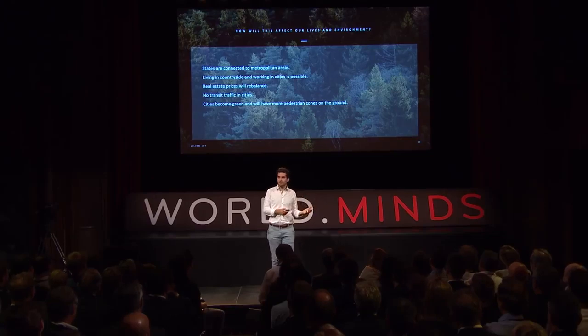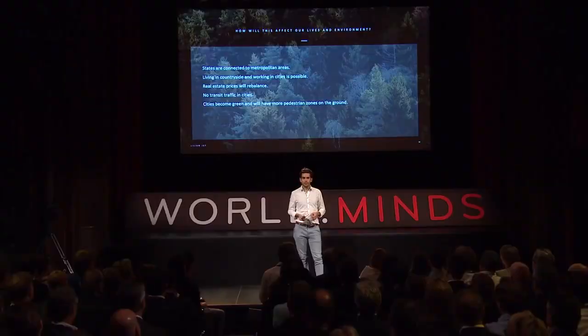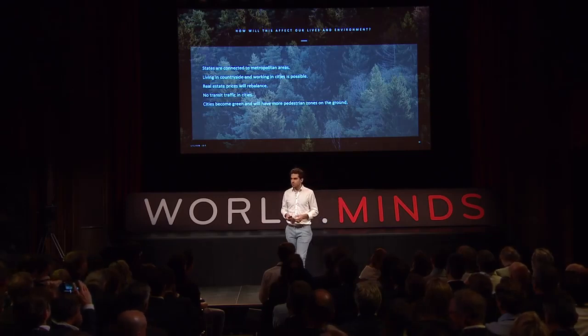Now, what does that mean if you have a new transportation system like this that is the same step change in speed like from a bicycle to a car, but at the same price? We think everything's going to change. We think that states will be connected to one metropolitan area. We think that it's going to be easy living in the countryside, working in cities. We will rebalance the real estate prices. We can eliminate the transit traffic in cities, and we can make cities more green than they are today.